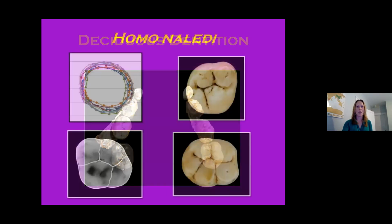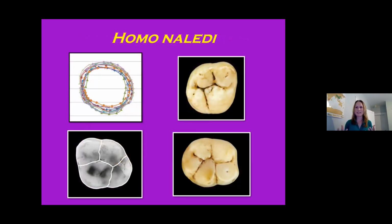The last thing I want to say about the teeth is a couple of things. One of the things that I look at is using elliptical Fourier analysis to look at the shape of the tooth.